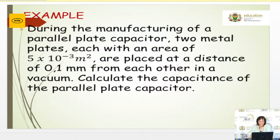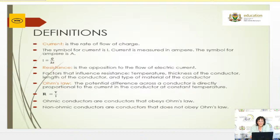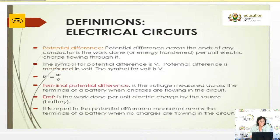Going to electrical circuits, what's very important here are the definitions, for potential difference. The potential difference across the ends of a conductor is the work done per unit electrical charge. So our formula V is W over Q can help you to remember this definition. Terminal potential difference is the voltage across the terminals of a battery when the charges are flowing in the circuit. EMF is the work done per unit electric charge by the source. It's equal to the potential difference when the terminals of a battery are open and there's no charge flowing in the circuit. Current is the rate of flow of charge.